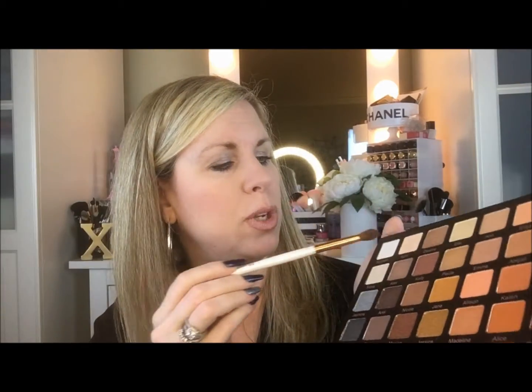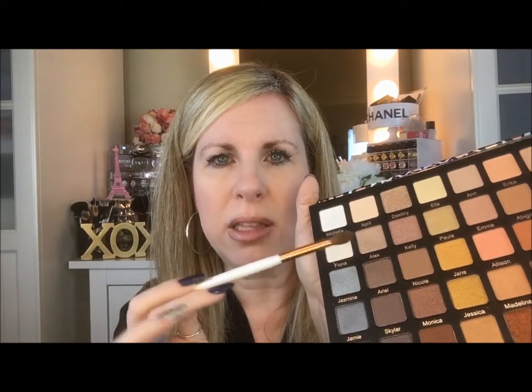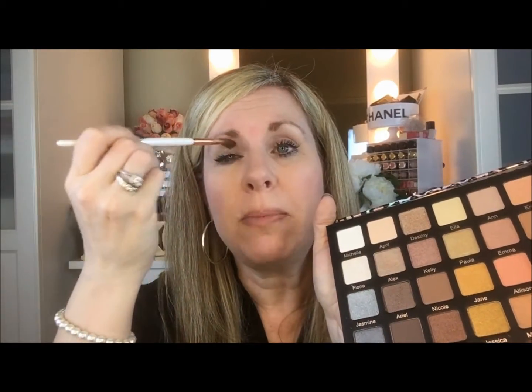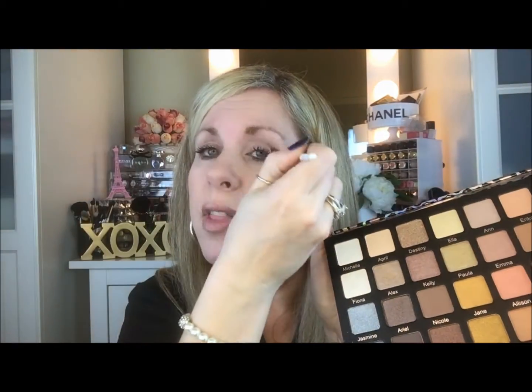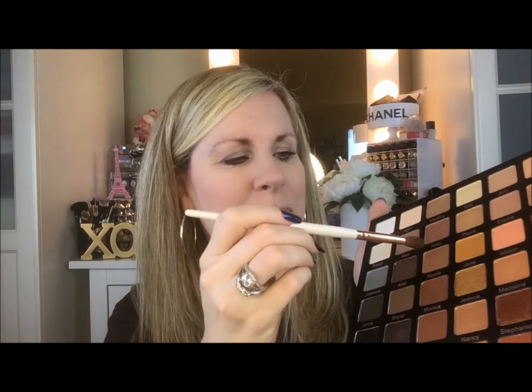So for this running out the door quick look, you just need basically 3 colors. You need one as a base, which would be like this one called April, which is just a really super light peachy shade. Any palette that you have with this light peach shade is just a nice base to go all over your eyes. And then you need some kind of darker crease color. So maybe something like Nicole right here. If you wanted to grab some of that Nicole, then that would go right here in the crease and just blend, blend, blend. And then just make sure that's all blended out.